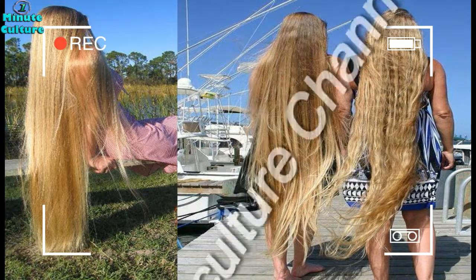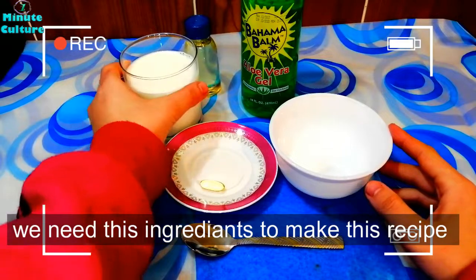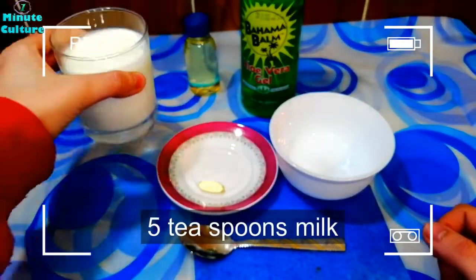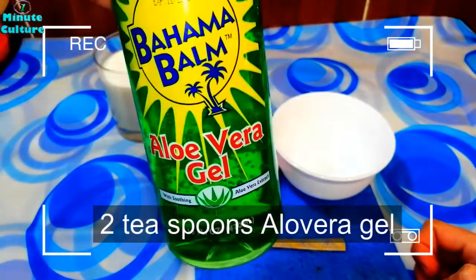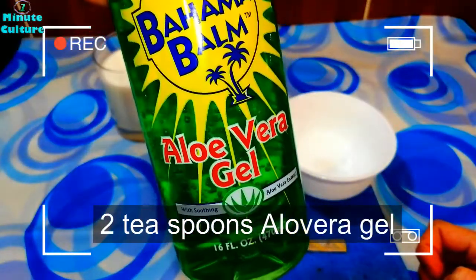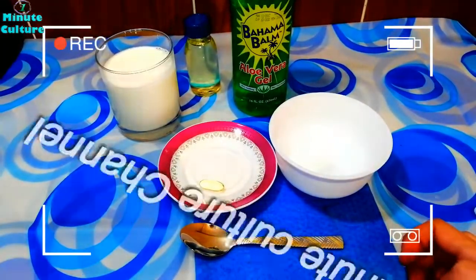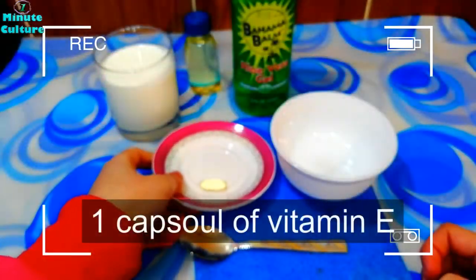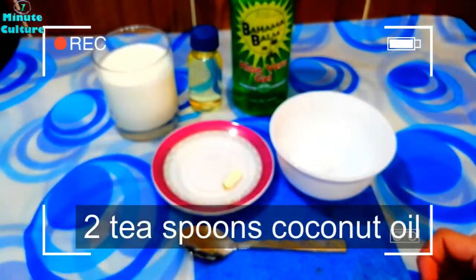Today I will share with you an effective remedy to grow your hair faster. We need these ingredients to make this recipe: 5 teaspoons of milk, 2 teaspoons of aloe vera gel, 1 capsule of vitamin E, 2 teaspoons of coconut oil.